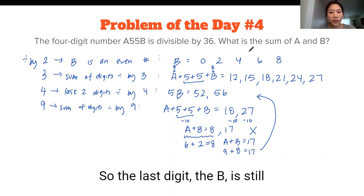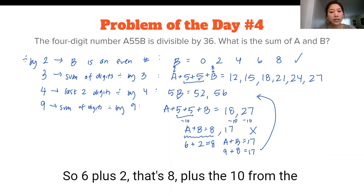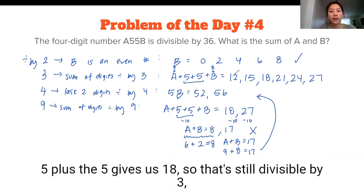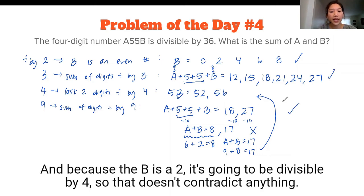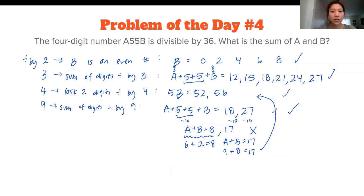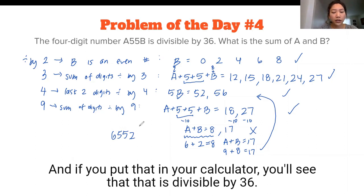So the last digit, the B, is still even, so that works. All of the digits added up should still be divisible by 3. So 6 plus 2, that's 8, plus the 10 from the 5 plus the 5 gives us 18. So that's still divisible by 3 and is also divisible by 9. And because the B is a 2, it's going to be divisible by 4. So that doesn't contradict anything. So that works. That means that if A is 6 and B is 2, the number is 6552. And if you put that in your calculator, you'll see that that is divisible by 36.